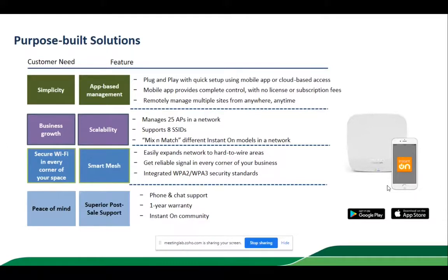So how can we secure our Wi-Fi? This is the most important point where many customers might ask you about security. Secure access points in every corner of the space. We have built-in firewalls inside the access points, and we also support something called smart mesh. It is easily expandable to your network. Smart mesh is basically a feature in which you don't need to have an uplink going from each and every switch. Your access point can also act as an uplink for the neighboring access point.